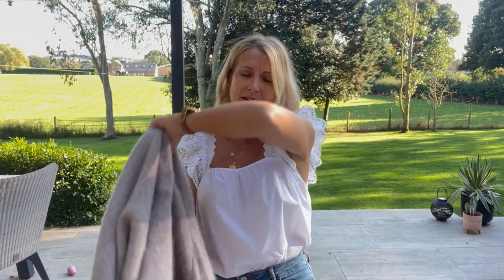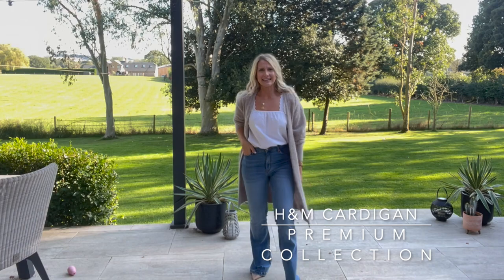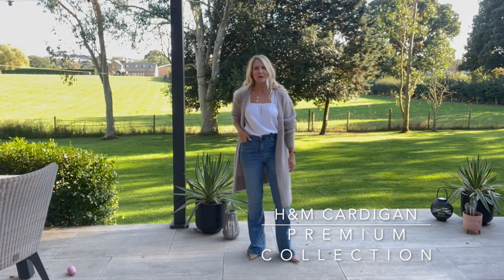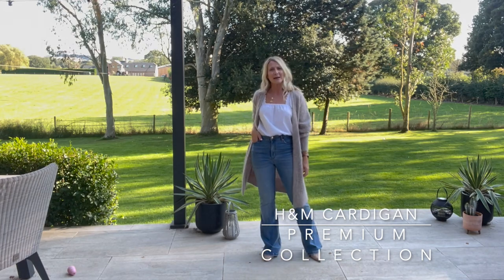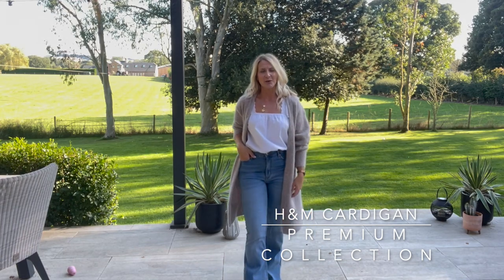All I'm going to start off with is a cardigan. You cannot say that is complicated, yet it can still look really stylish for the right weather. This one is from H&M, from their premium range, so I will link that below.